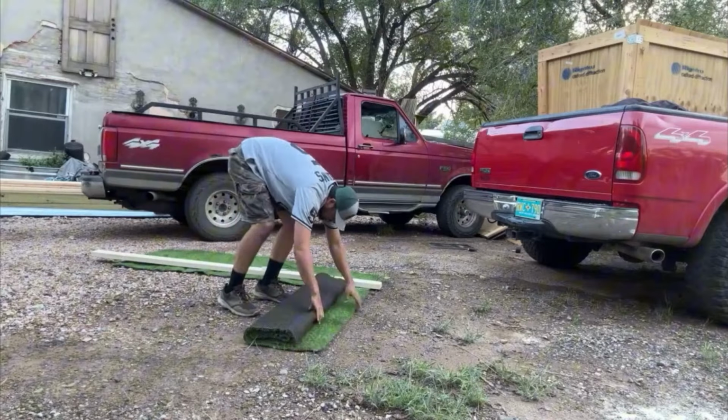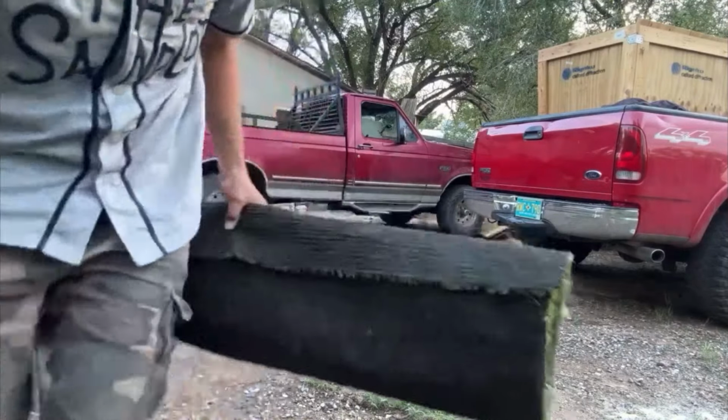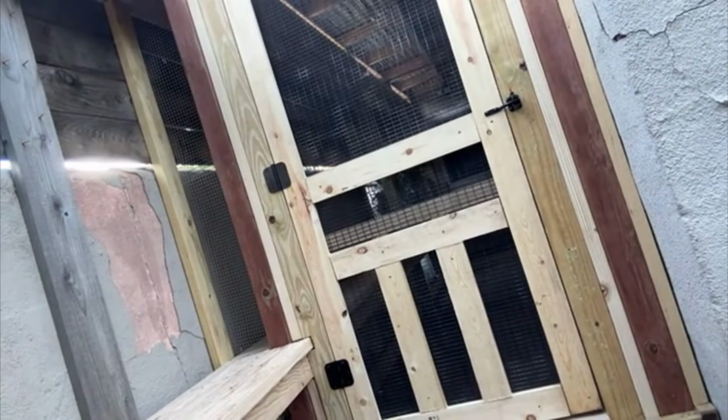I don't know how straight that is. Hopefully that's enough turf for the inside. What do you guys think? I don't think it's gonna be enough. But they won't find a way out. I got this thing locked down.